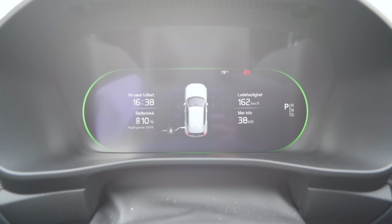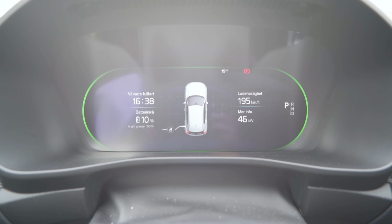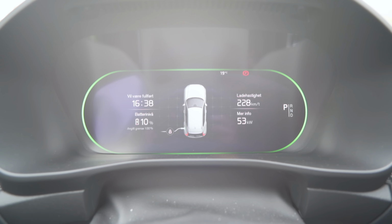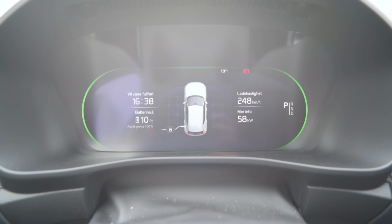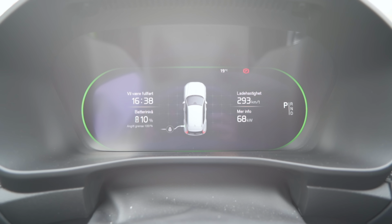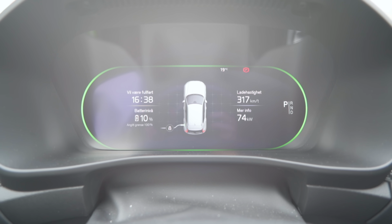Okay, we're now connected at 10% stated charge, and as per usual on this CMA platform, the charging speed climbs slowly, but at 10%, we should get that maximum charging speed. It's 19 degrees Celsius outside, so it should be warm enough. We've been on the road for 2 hours, though the past 20-25 minutes we've been in slow moving traffic. The battery should still be warm enough.